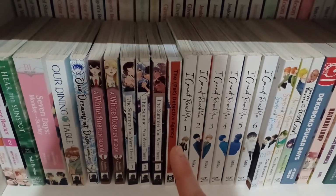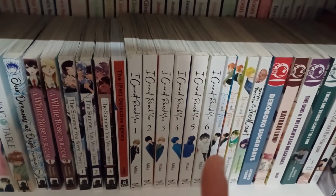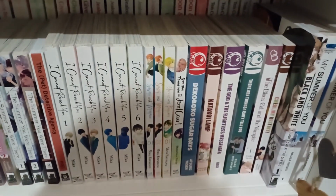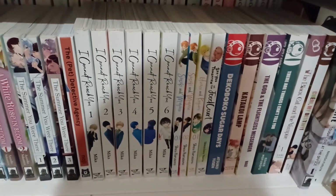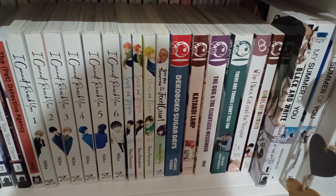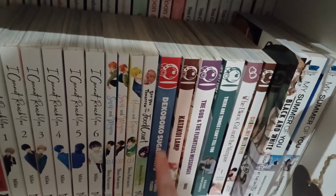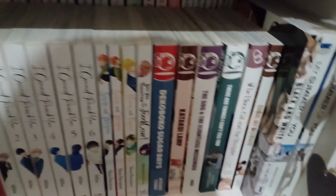The Pet Detective Agency, just a nice wee one shot, and then I Cannot Reach You, such oblivious boys, and then got like the cute little flashback to them being kids, so cute. Sasaki Miyano, obviously solid series, and then the spin-off of Hirano and Kagiura. Then See You Tomorrow at the Food Court, just a wee one shot. And then Dekaboko Sugar Days. These are all like one shots. Although that one does technically have a sequel, but it's a sequel one shot, if that makes sense. I've not got that one yet because I still need to read that one.